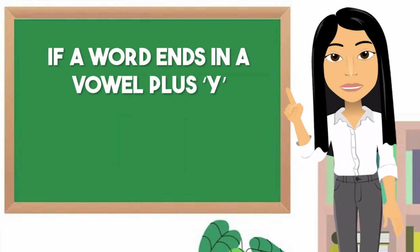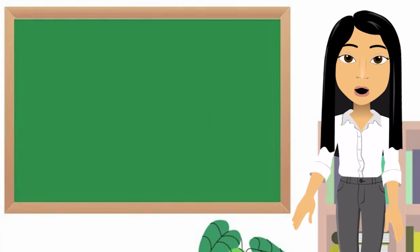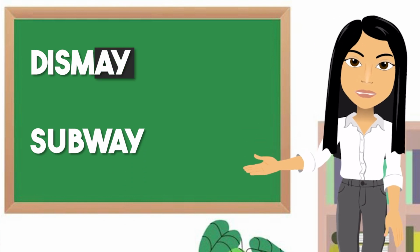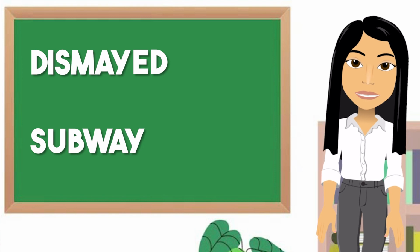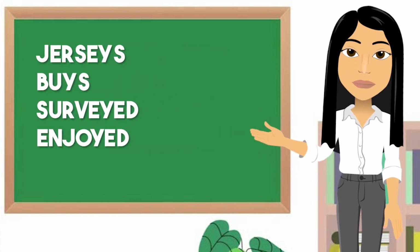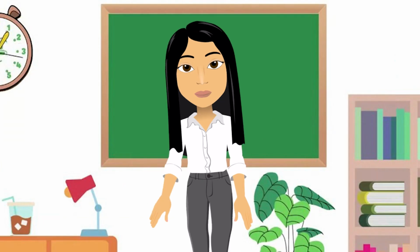Remember, if a word ends in a vowel plus Y, there is no need to change the letter Y. For example, the words dismay and subway from our headline both end in a vowel plus Y, so the Y stays. Dismay plus ed becomes dismayed, subway plus s becomes subways. Here are some more examples. Jerseys, buys, surveyed, enjoyed. Please be careful though.